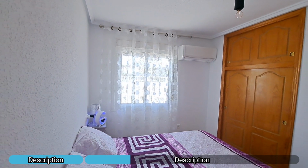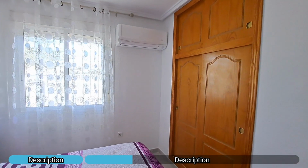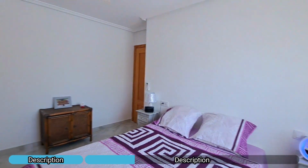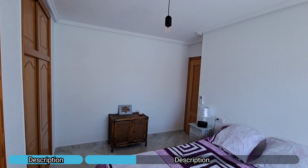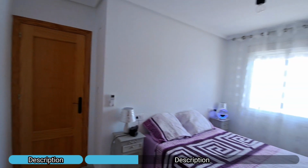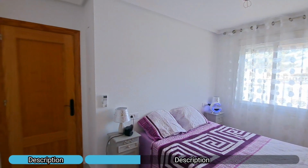You've got your very ornate shutters on the windows, and you've got your insect screens as well. Just going to pan around the bedroom, give it another angle so you can get a good feel of the room. You can fit 2 single beds in here if you want, or bunk beds, whichever you need.